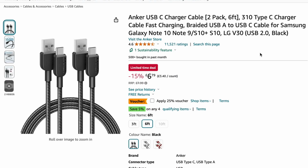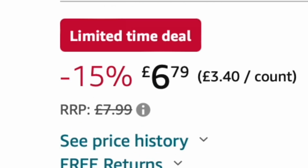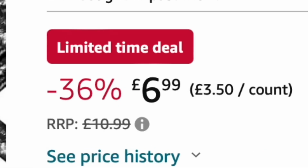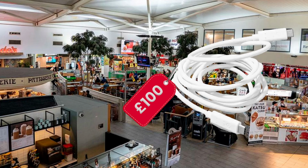So you can get a USB-A to USB-C, you can get 2 actually, 6 foot each, for £6.79, that's 15% off, or you can go with USB-C to USB-C, which is preferred these days, for £7. Another 2 cables, 6 foot as well, 36% off. Bargain, bargain, 2 cables. That's like £3.50 a cable each. So worth it. Considering when you go on holiday or anything and they're trying to charge you like 12 quid a cable in those airport lounges, that's crazy. Do not buy those. Buy an Anker cable.